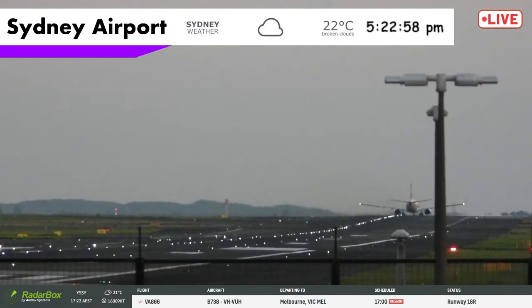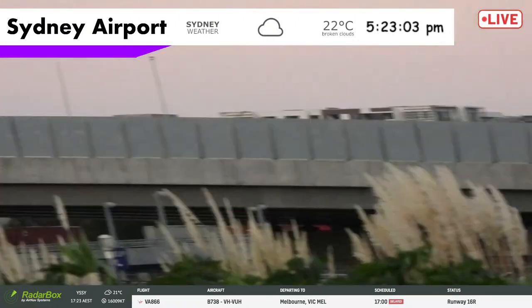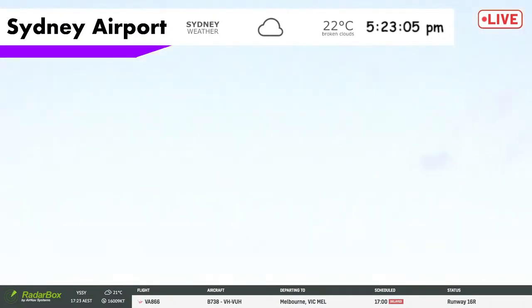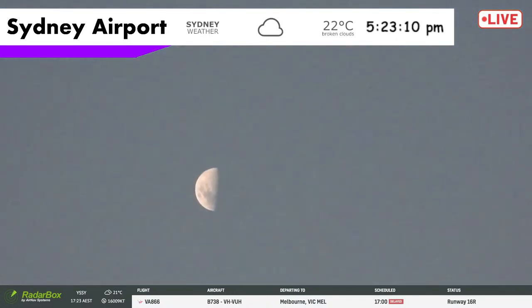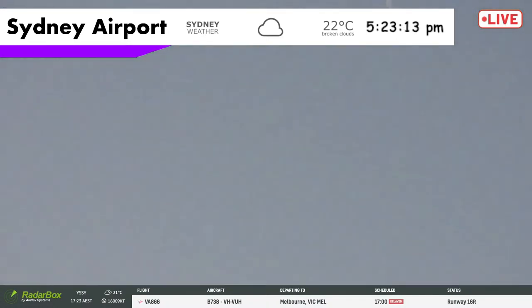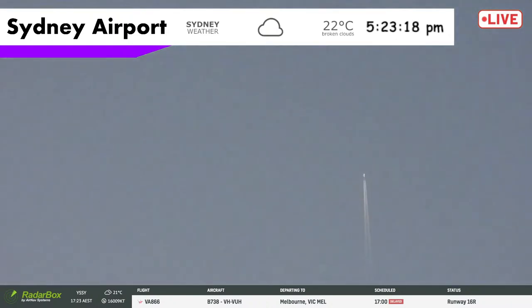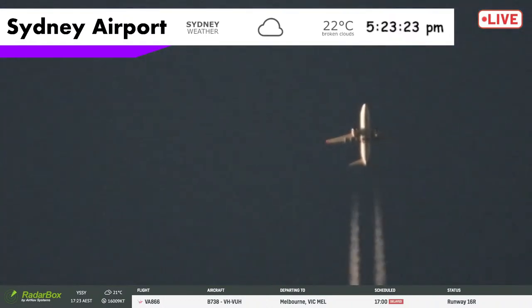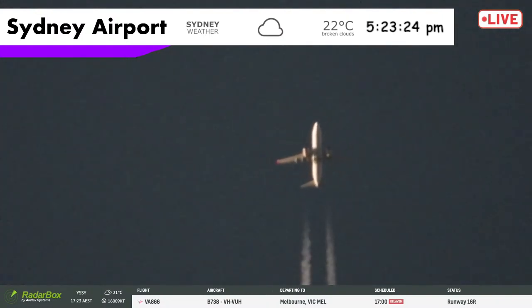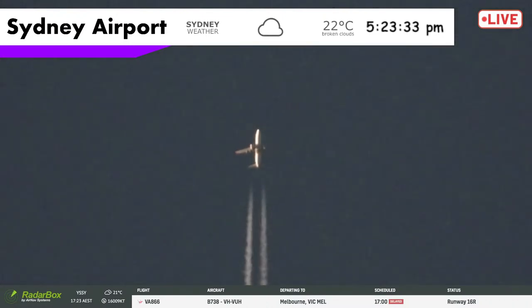Great little spot down the Nigel Love Bridge here, Sydney Airport. And if I can, I'm just going to spin us up high into the sky. Our moon up here. And there it is. More contrails up in the sky there. Not too sure what this aircraft is. Someone can have a look for me. Tell me in the chat, what's this aircraft flying over Sydney right now with the trails behind it?